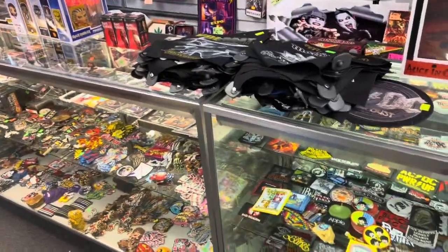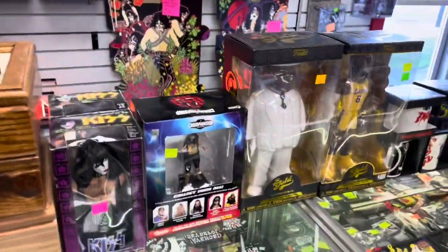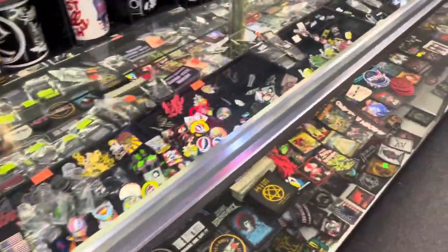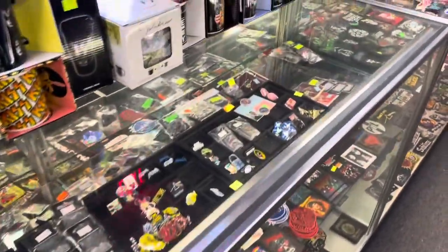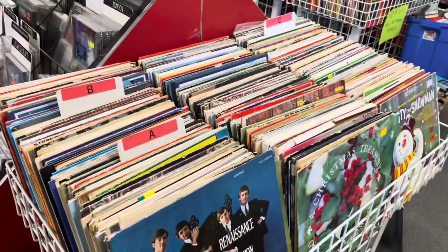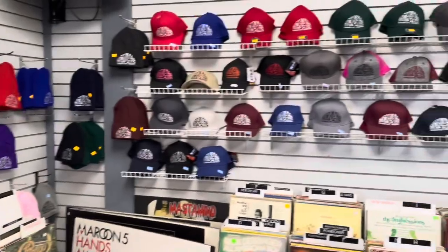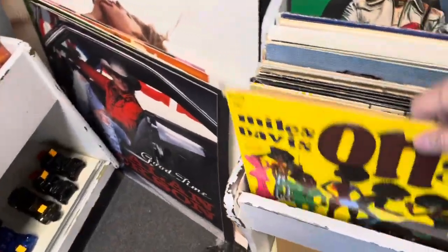I used to work in this area about 15 years ago, district manager, or actually regional, I guess, at the time of Kmart, and so I would come in here at times. They have a whole other warehouse just where they have all this vinyl. This really was predominantly a CD shop, and that's what they specialized in, but obviously with vinyl resurgence, you gotta go vinyl. But you could see they got lots of everything.